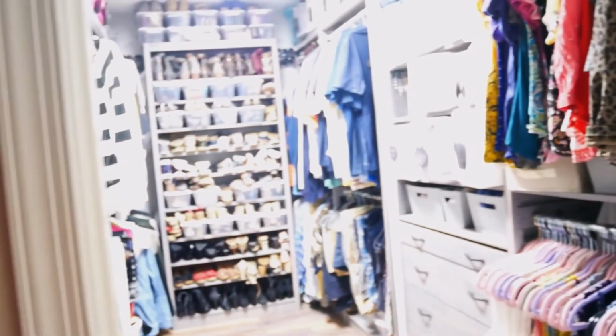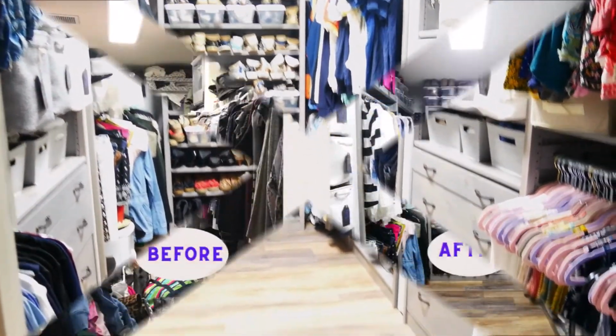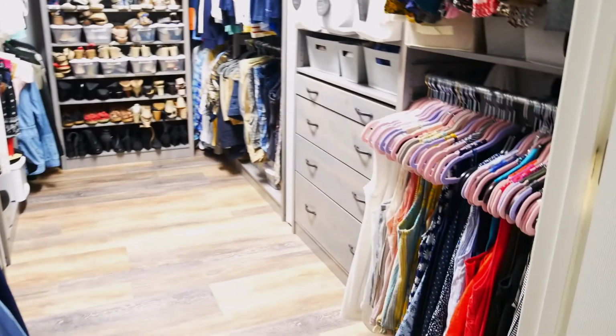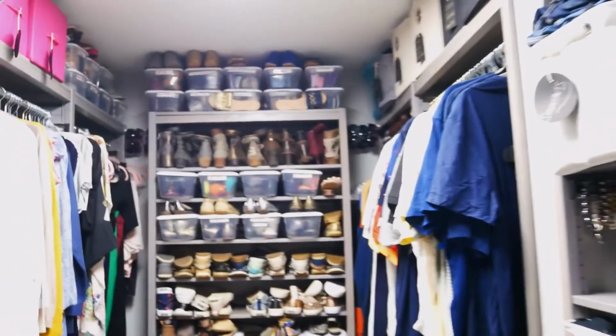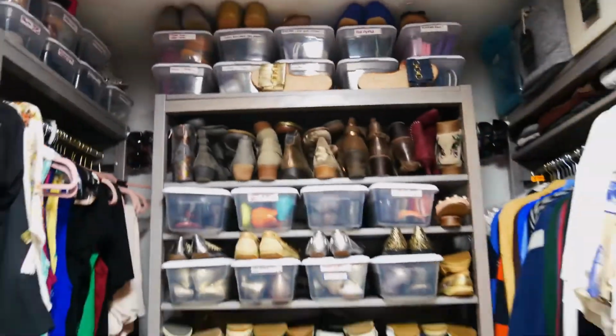Okay, I'm about to reveal my walk-in closet from Lundia, USA. Take a look at the difference. The before, the after. It's been incredible, and it's been a transformation. It's complete organization, and it's everything that a closet needs to be to help you function well each and every day.